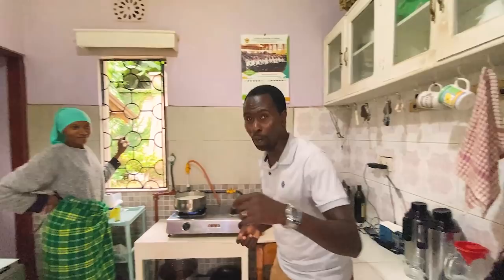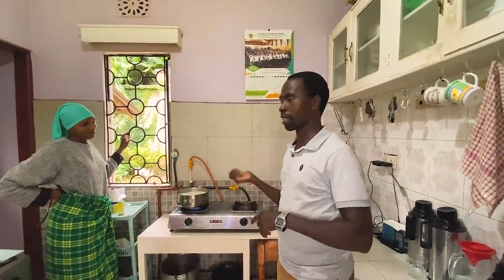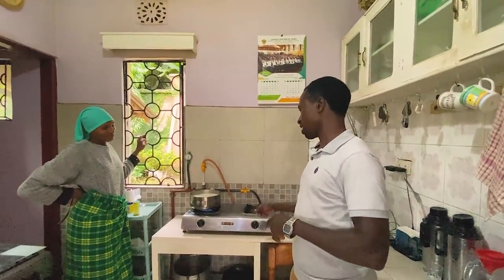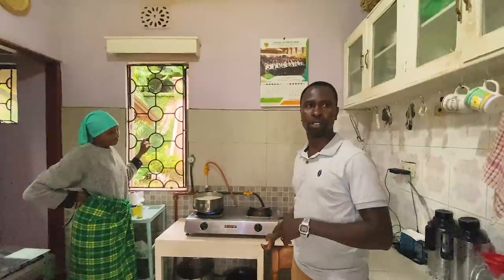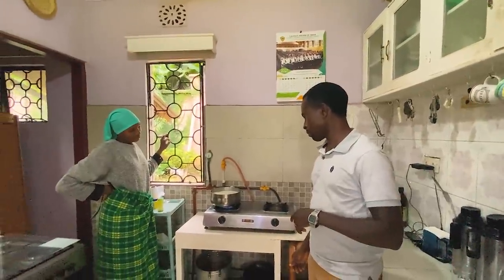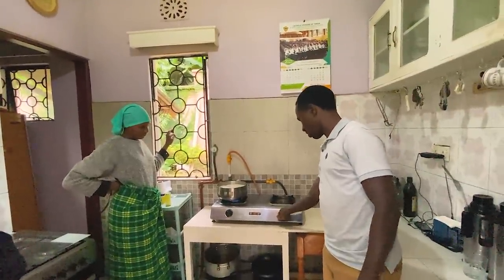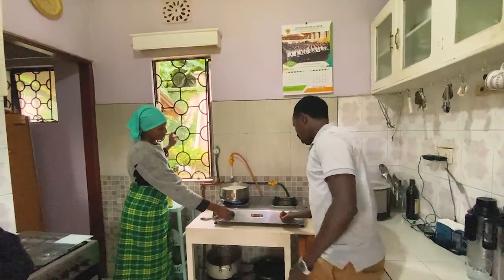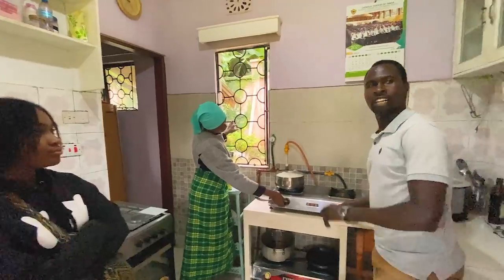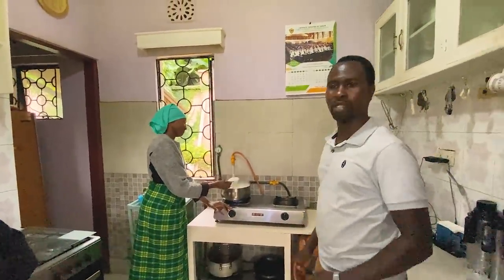Once you open the door, if you feel the gas smell, there is a leakage somewhere, so you need to switch off. From here you can feel it. So that's how the gas works.